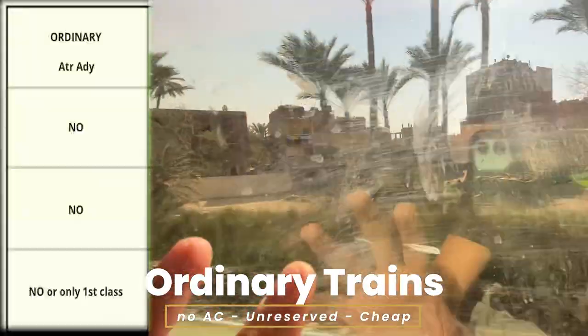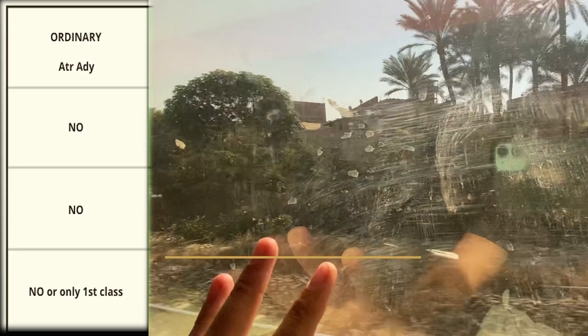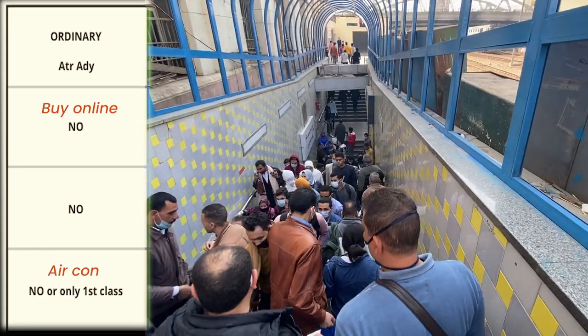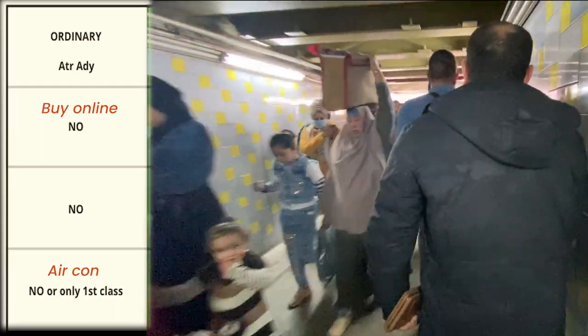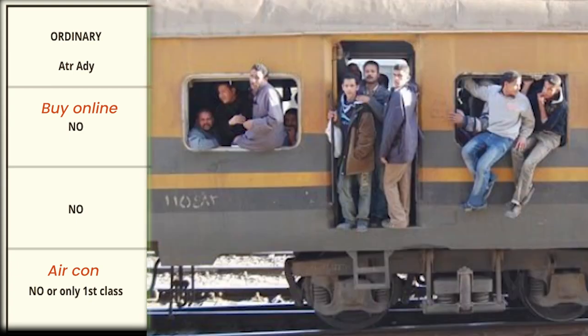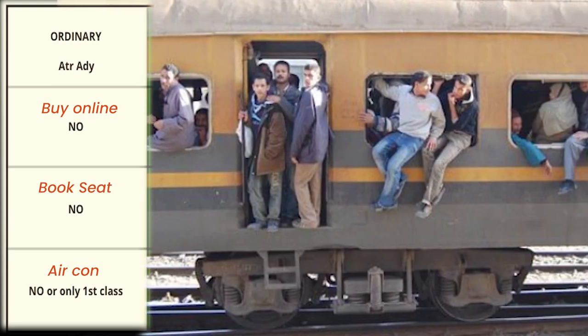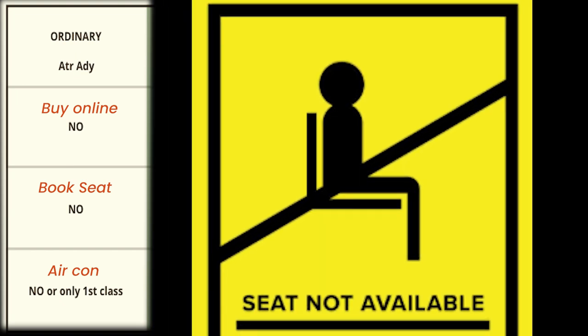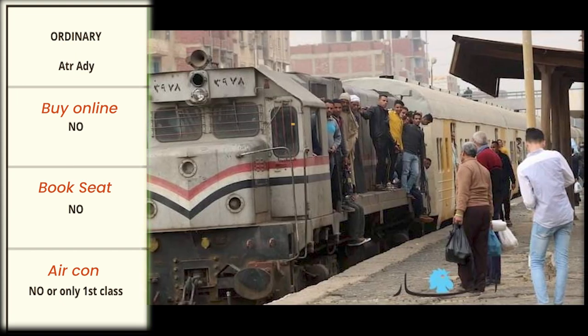The ordinary trains are the cheapest but also the slowest. In these trains there is generally no air conditioning, apart from some exceptions in first class, and you cannot buy a ticket online beforehand. You have to physically go to the station and buy a ticket there, because ordinary trains are unreserved. And if the train is crowded and you cannot find a seat, you will have to stand on your feet or sit on the floor between the wagons for the whole travel.